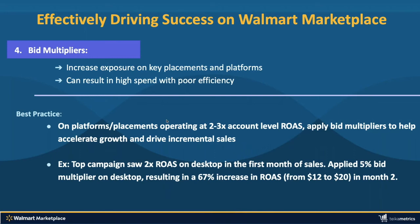So lastly, bid multipliers. Bid multipliers allow you to increase exposure in key placements and platforms, whether it's search pages, the item pages, all the way down, like I said, to the platform. But if you just start putting search multipliers on products that aren't converting well, and you don't siphon out which ones are actually key and needle movers for you, you can definitely get poor efficiency and spend a lot of money that way. So some best practices here.